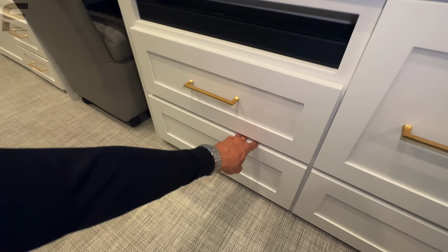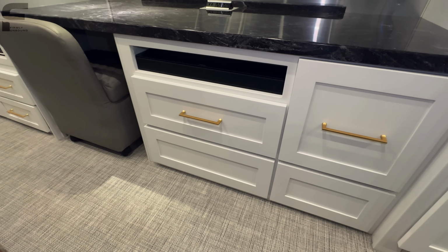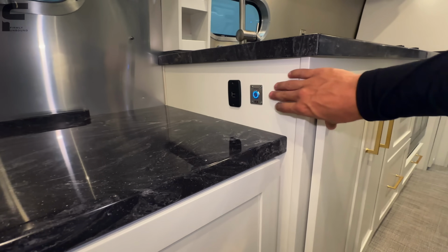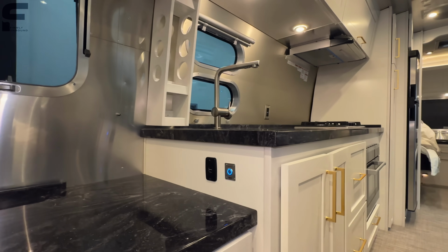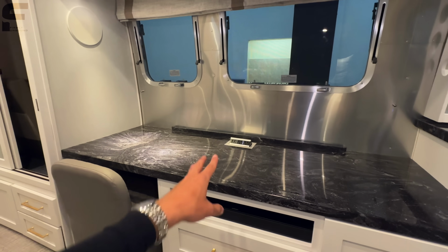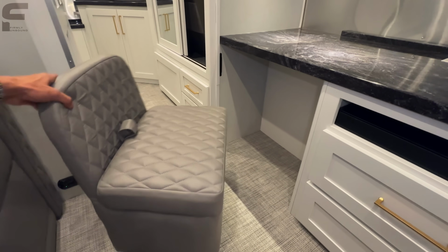Bose soundbar as well, and I don't know what's underneath there, but they don't have handles on it, so it's probably electrical equipment or stuff you don't need to get to. Right here, this is your galley light. There, turns that on and off, USB ports, and multiple different spots to plug things in with that flip up outlet. And then it will come with this little, oh, it's a rolling chair even.